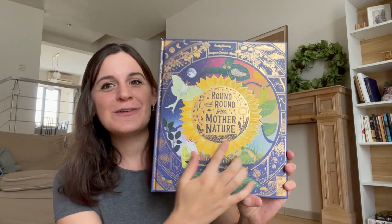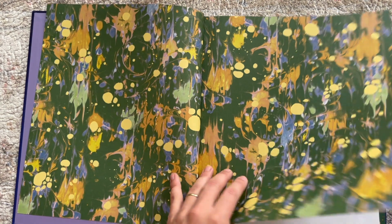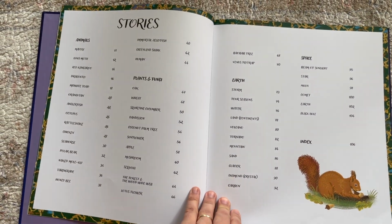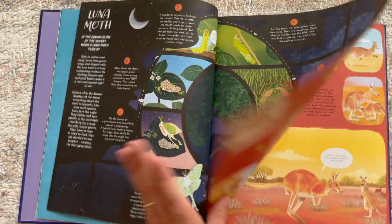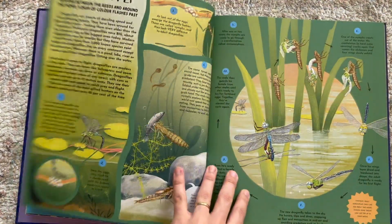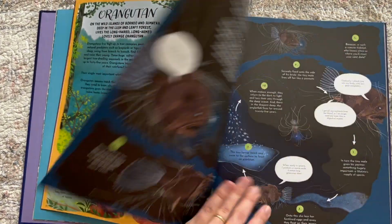Let's get started. I'm going to start with one of the most beautiful books that we purchased. That is Round and Round Goes Mother Nature. In this book, there are 48 stories of life cycles around the world. Life cycles of things from caterpillars to oak trees to fungi to sequoia trees to the four seasons, just a ton of different information with beautiful illustrations.